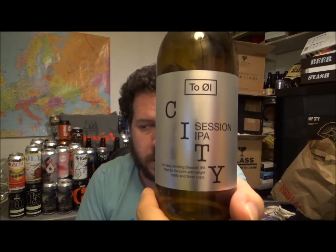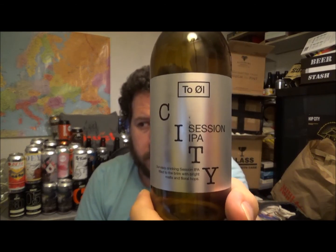A very nice, easy drinking beer nonetheless, and nice to try a different beer from Tuol, which I should review more of really, but then there's so many breweries that do this sort of amazing good beer. So this is City Session IPA from Tuol out of Copenhagen. In terms of a rating for me on this one, I give it a 7 out of 10. So it's a 3.5 on the Untapped scale.